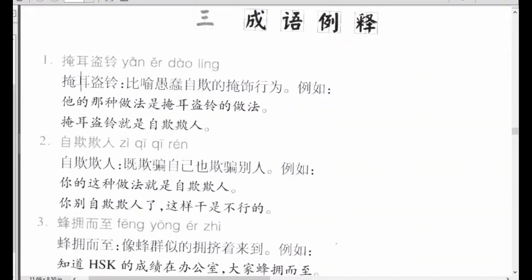Clearly, all these cartoons are interpretations, right? And the stories, including the story used in this textbook, are not historical facts. Nobody knows what shape the bell is, right? But anyway, it's about the cartoon or stylized version of the stories. Effectively it gives you an explanation, a background of this particular idiom. Okay. 掩耳盗铃.